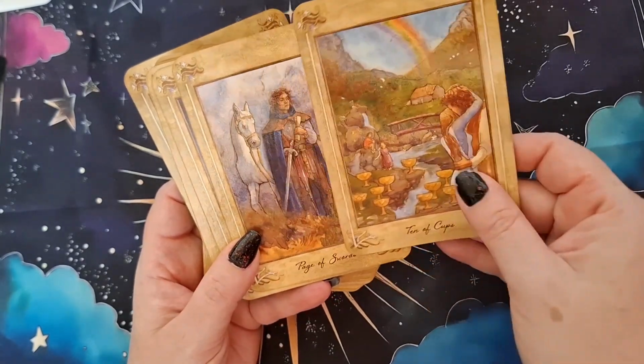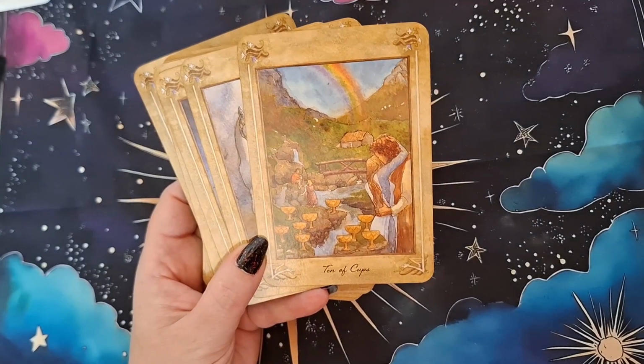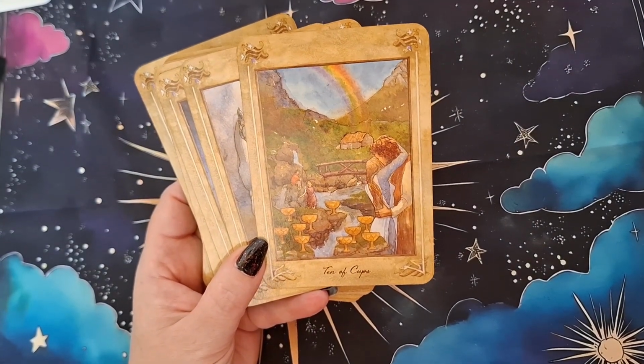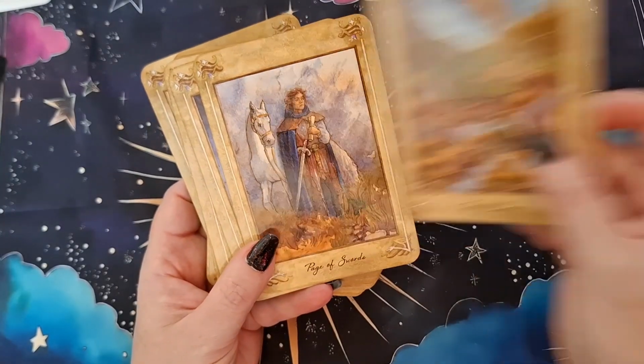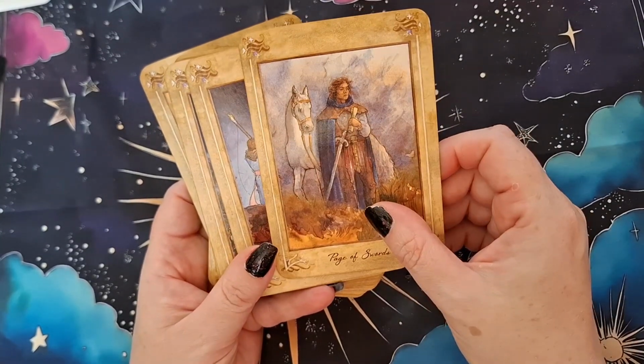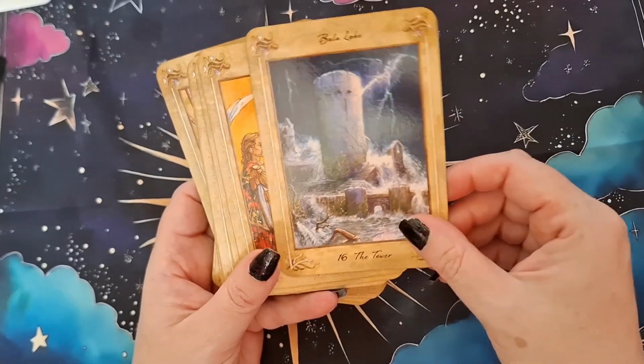I've read some of it, but I'm very bad with my attention span, so I'll start reading something, or I'll start studying a deck, and then I'll go on to something shiny and new. So I do possibly need to sit and spend some time with this deck, like that tower.